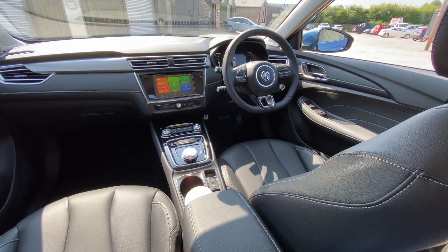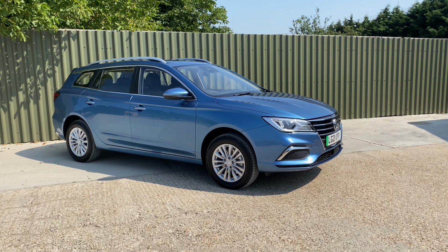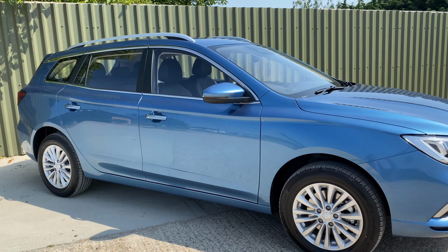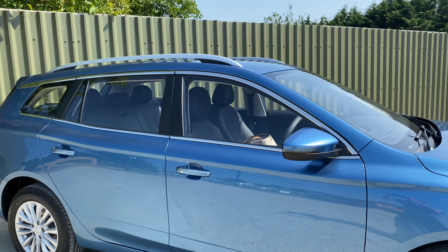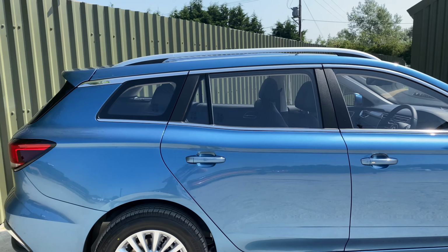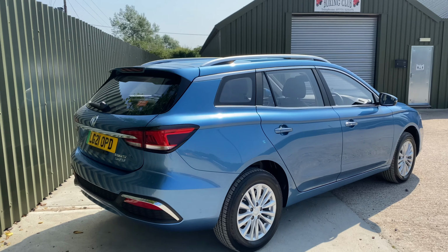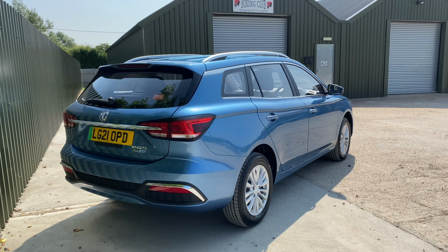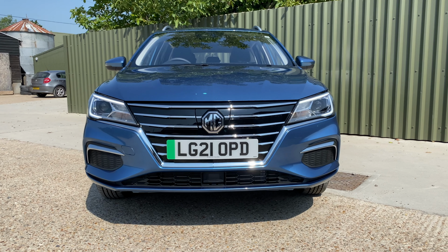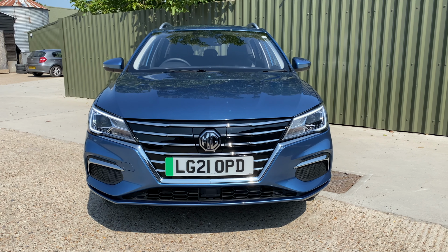However, at first glance, everything is pretty much unchanged from the outside to the previous model. At least I think it is. I have been trying to look online and spot the difference, but if there is one, it's absolutely minimal. One thing I'll give to the MG5 is it's not pretentious in any way. It knows its target audience and it appeals to them. Personally, I do like an estate and it makes a change from an SUV, but it's very practical looking, perhaps borderlining on a little bit boring. I actually don't mind the styling of the MG5 from the front. It's functional, clean, and doesn't scream, "I've got an electric car" from the rooftops.